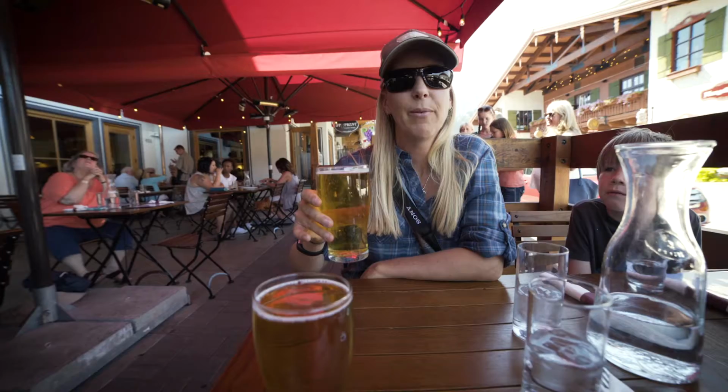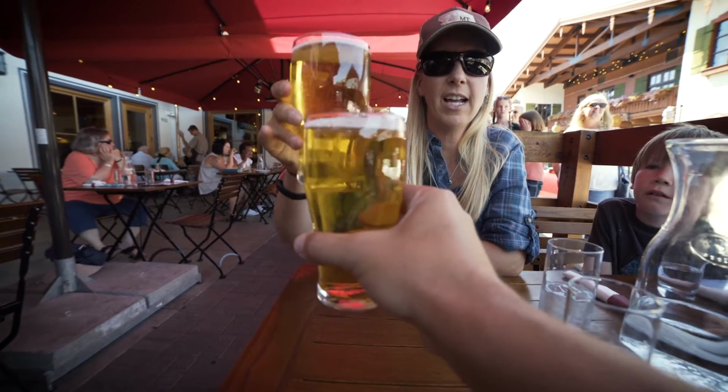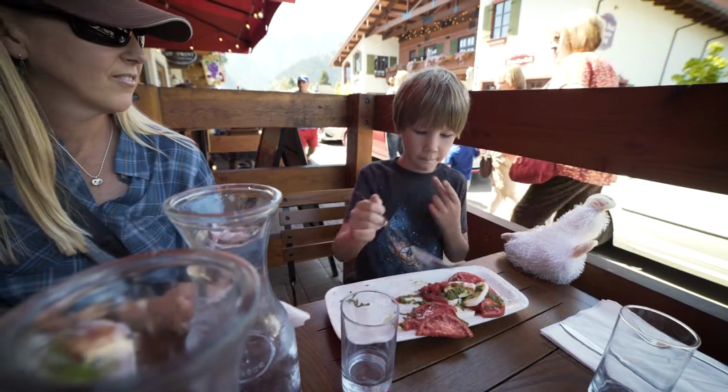So there wasn't anything the kids wanted to eat at the brewery, which looked pretty good to me, but we came next door and we can still get a beverage and some yummy looking food. And we got Icicle beers from next door. Cheers to Bavaria.